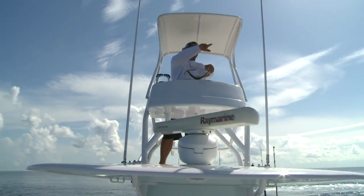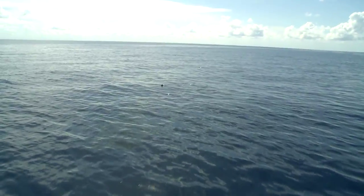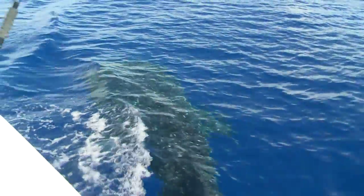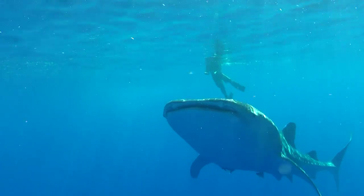Next thing you know, Joe looks over and says, oh, what is that thing? Big thing coming at us. It turns out it's a whale shark. And I didn't even have my dive gear up. I had it down in the cabin. I'm pulling stuff up, breaking masks, and oh, it was a melee. But what an awesome experience getting a chance to jump in with that whale shark.